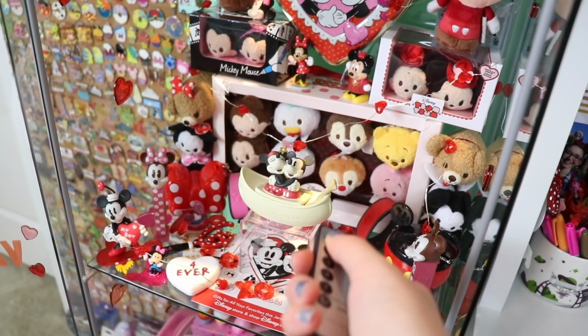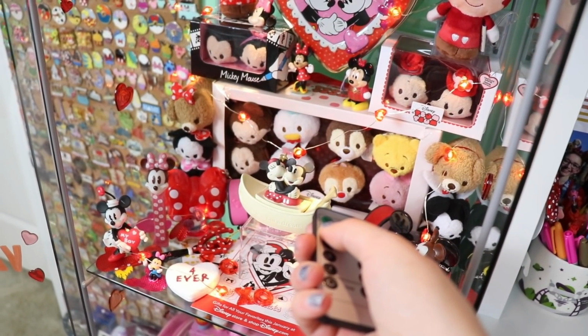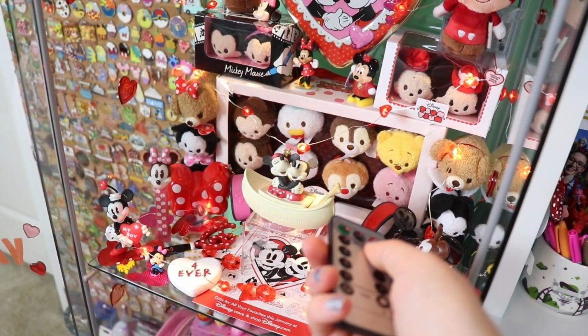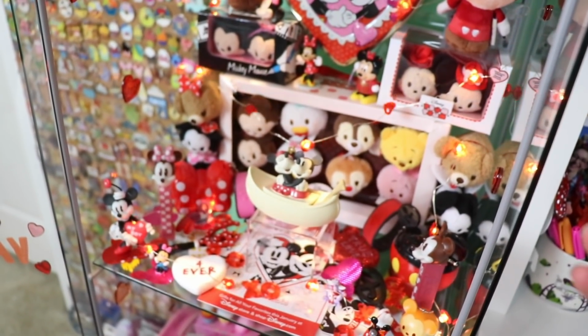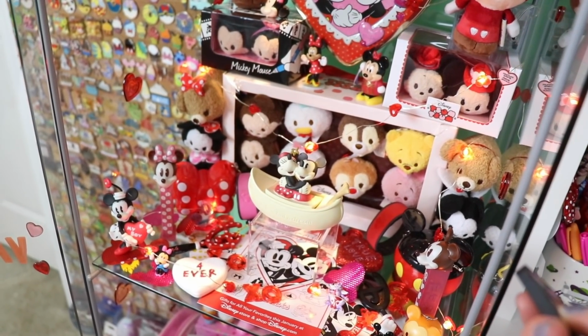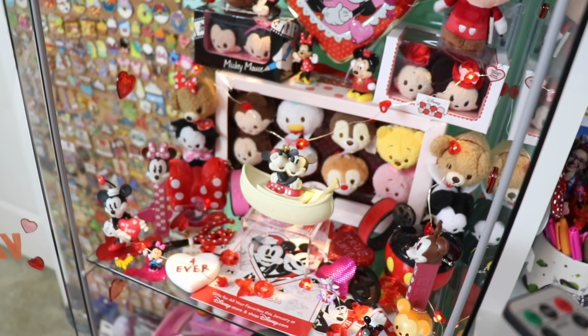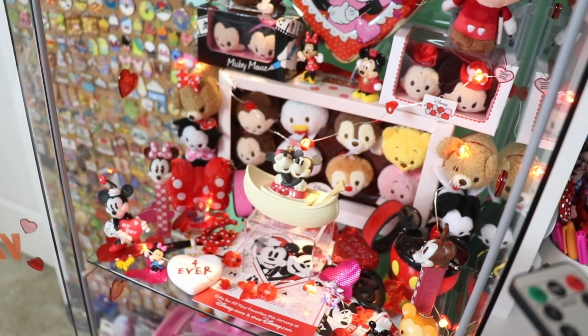So right now, on the first setting is just this cute little twinkle look. And then we have, I think this was the one I just had it on, where they kind of flicker. Oh no, it was this one where they all interchange and then they flash like strobe lights. These ones fade in and out. These ones do a lot.